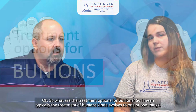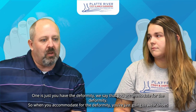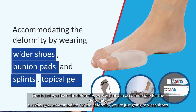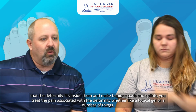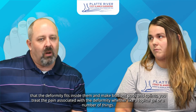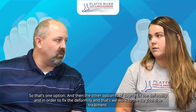Okay, what are some treatment options for bunions? So typically treatment for bunions evolves into one of two things. One is you have the deformity, and we say you accommodate for the deformity. So when you accommodate for deformities, you're just going to wear shoes that the deformity fits inside of. They make bunion pads and splints. You treat the pain associated with the deformity, whether that's a topical gel or a number of things. So that's one option. And then of course the other option is to actually fix the deformity. And in order to fix the deformity, that's where we delve more into the surgical side of treatment.